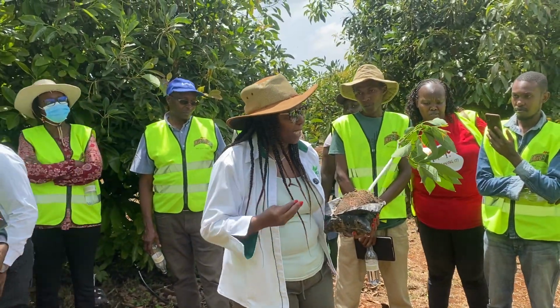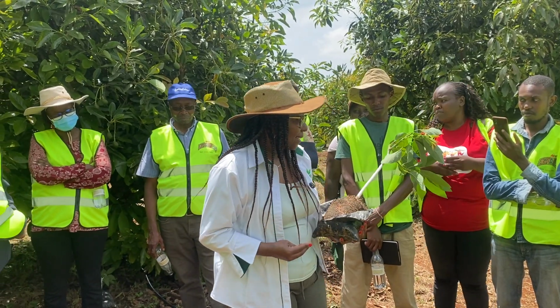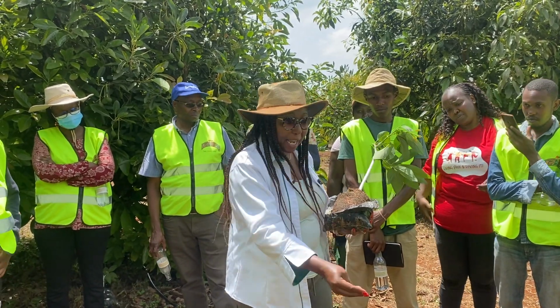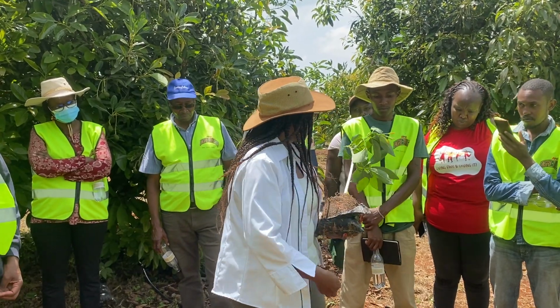Why is it important also? That means your style of planting will be different. For me, I can put it here and I'm okay. My land is sloping like this. My soil is very easy to drain water.